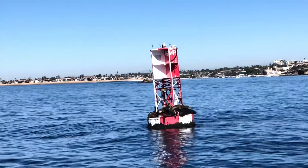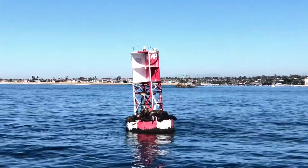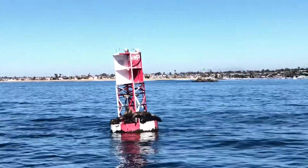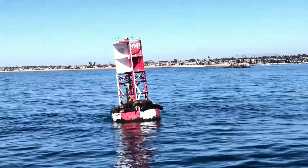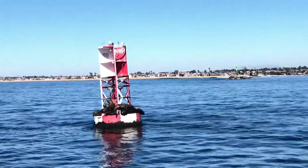Now, some easy ways to tell the difference between sea lions and seals. Look on the side of these guys' head. You'll see they have little external ear flaps, little ears on the side of their head. Seals would just have holes or slits connected to the ear canal. If you were to hear one barking or roaring, that's a sea lion. Seals don't have vocal cords.